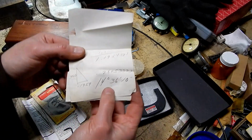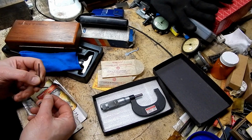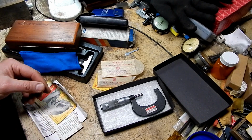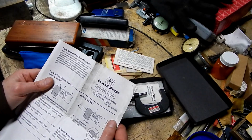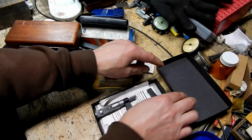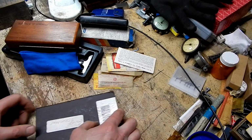Somebody doing a little bit of trigonometry on here. Right triangle trigonometry. Machinist's friend. Couple of random Allen wrenches. Brown and Sharp convertible thimble micrometers. Instruction booklet. English reading micrometers. Black enamel frame. So this all goes together with this. That's a nice little find.